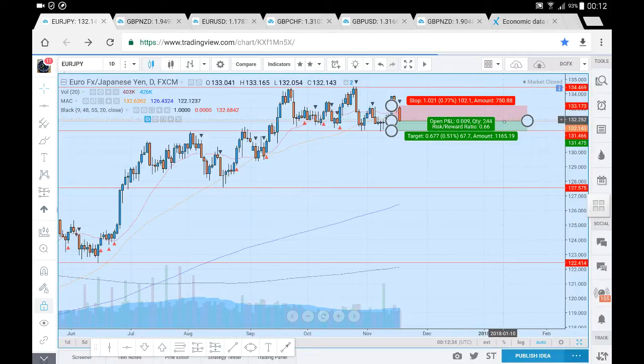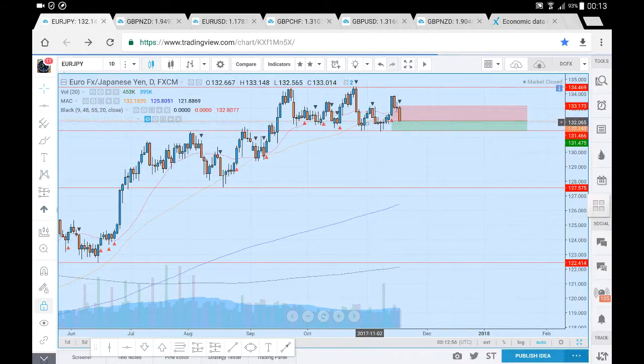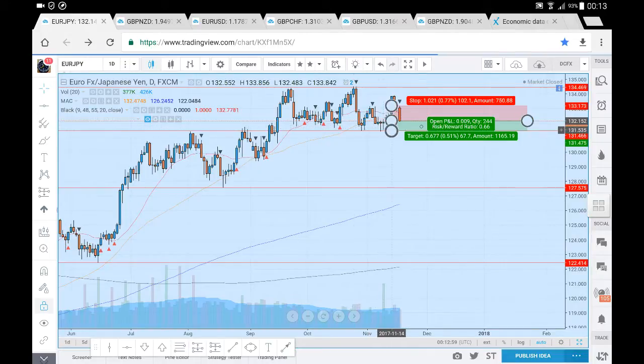Essentially the target is at 67 pips, and the risk is at 102. Some would say it's a pretty bad risk reward ratio, but I do think it's a likely winner, as we are expecting, unless we do get a turnaround before we get down to our target, to see possible buy side momentum coming in around 131.40, 131.48.